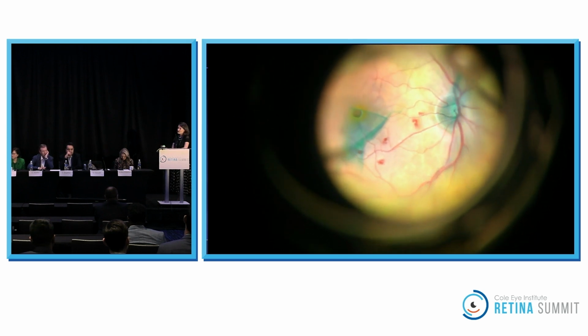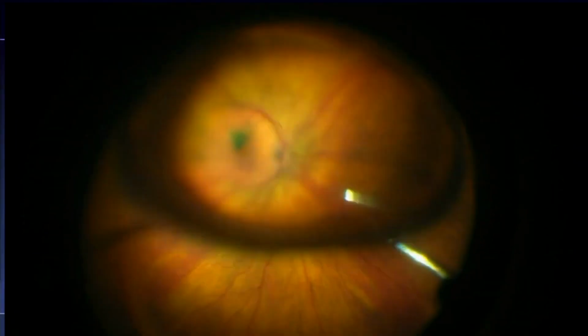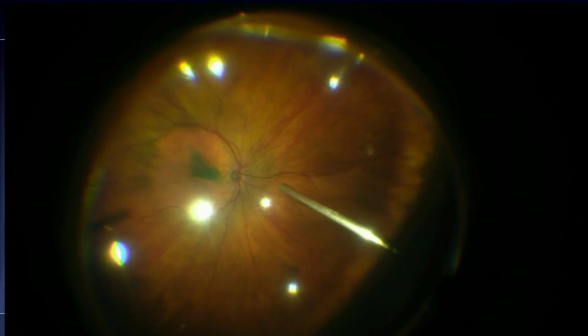Has anyone had an ILM flap that's gotten truncated accidentally? I had one happen during fellowship that made me sad. And then just doing a good air fluid exchange here.